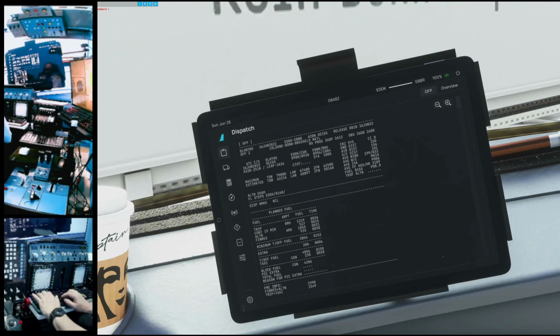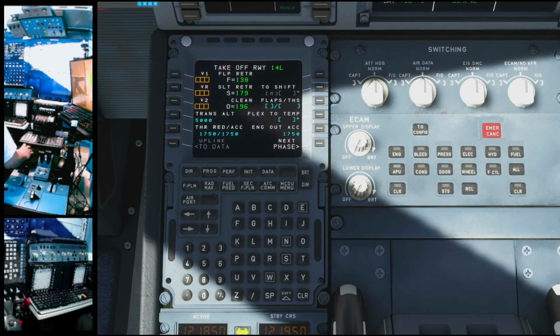Okay, announcement. 62.2 flex stem. Okay, I got already 147, 148, 149, 67 flex stem. Okay, so let's put it in. Config 1 plus F, and then 67, 147 V1, 148 VR, 149 V2. Okay, cool.